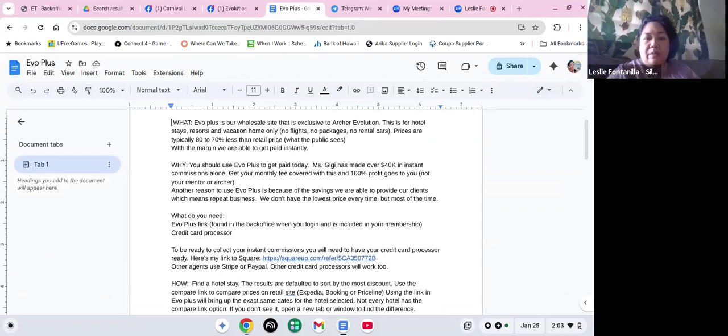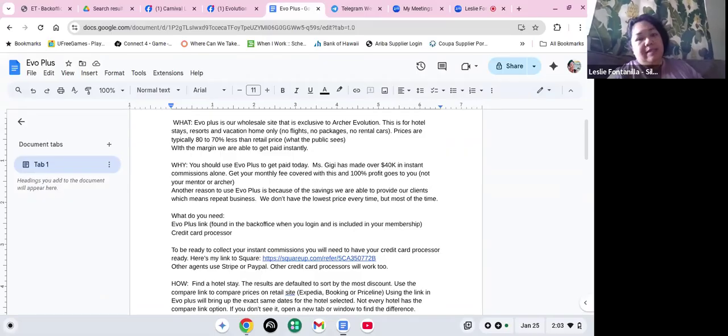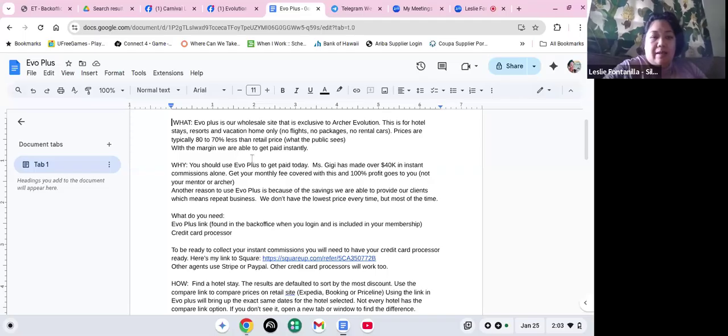So Evo Plus is our wholesale site that is exclusive to Archer Evolution. This is for hotel stays, resorts, and some vacation homes only. No flights, no packages, no rental cars. And the prices typically should be 60 to 70 percent less than retail price. So it's a great savings. The retail price, of course, is what the public sees, and with the margin, we are able to get paid instantly.